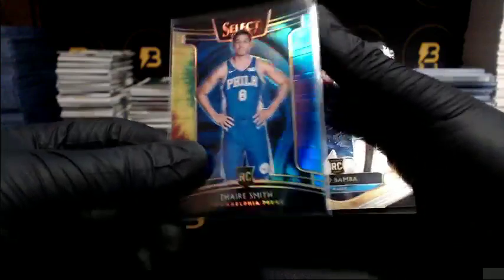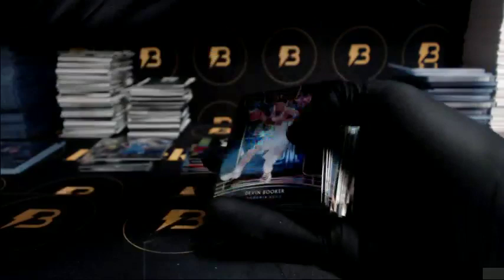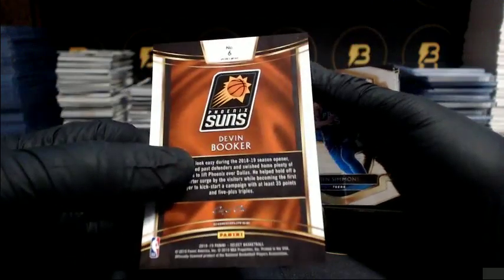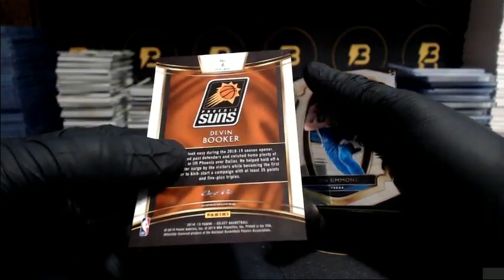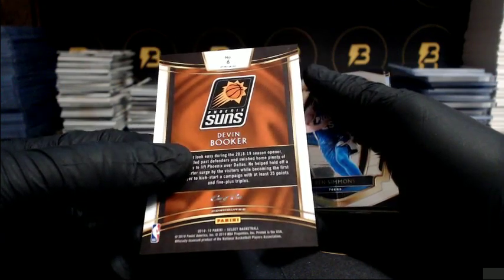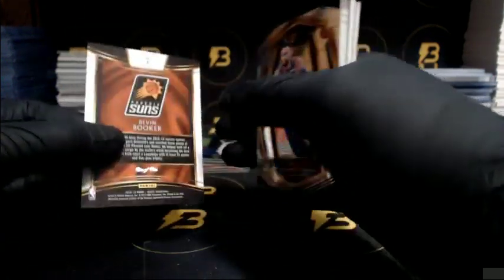Out of 25. Got a Booker Black. Wow, what a case. One of one going out to the Suns. Make it number two, Devin Booker. What a case.